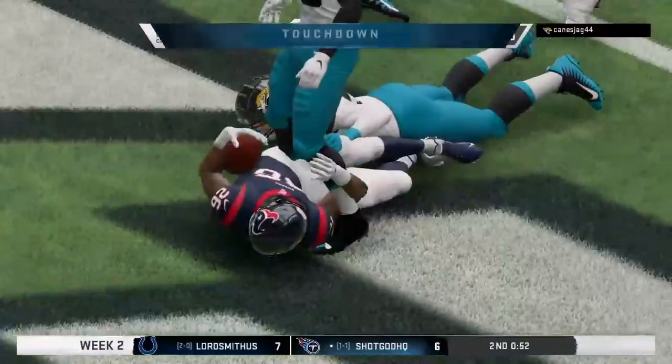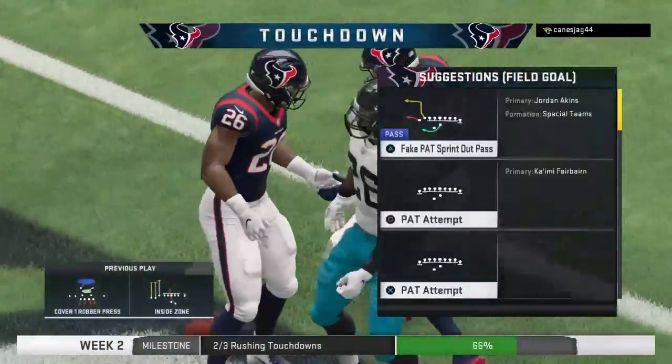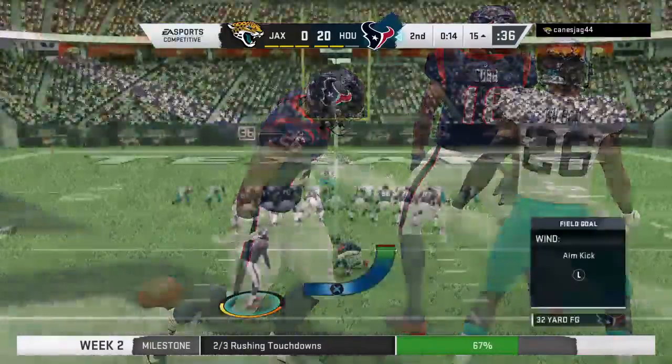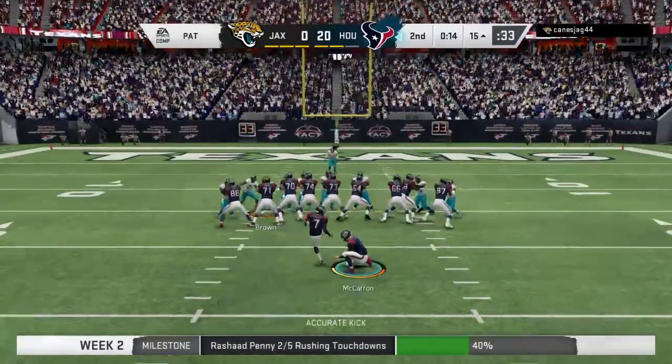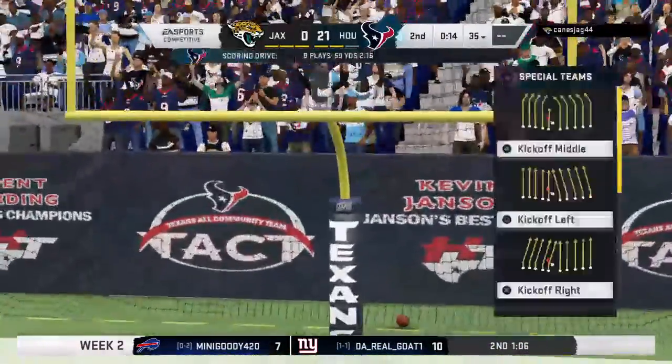And he gets into the end zone. Touchdown, Houston. Rashad Penny. As the first half is winding down, and the Texans push further out in front. Heck of a start to his season. He had 2 touchdowns in the opener last week, another one here in week 2.